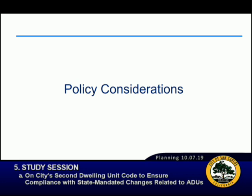So the next part of the presentation, I'm going to go through the different policy considerations that are outlined in your staff report. Before I begin, I just wanted to briefly describe staff's approach in coming up with these recommendations. We researched the neighboring cities and the county that were implementing these ordinances to get a better idea of what best practices and different standards were. And we wanted to be as consistent as possible with neighboring cities that were about the same size as us.